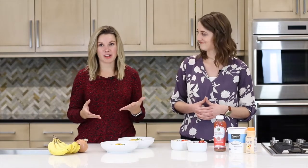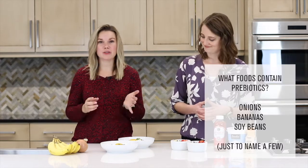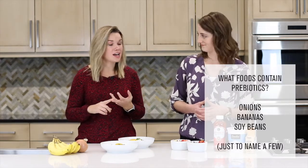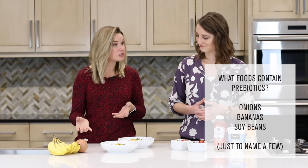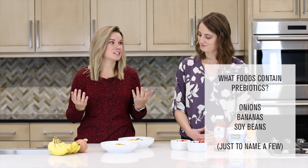Yes, and then of course we need to feed those bacteria. So what do we feed them with? That would be the prebiotics. Examples of that would be fruits, vegetables, and whole grains. Coincidentally, onions are actually really high in those prebiotics, as well as bananas, soybeans, lots of different foods.